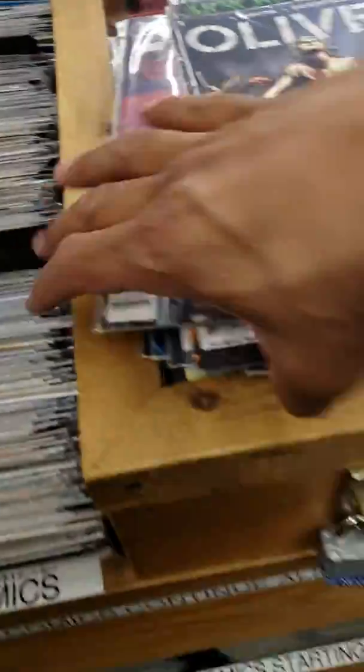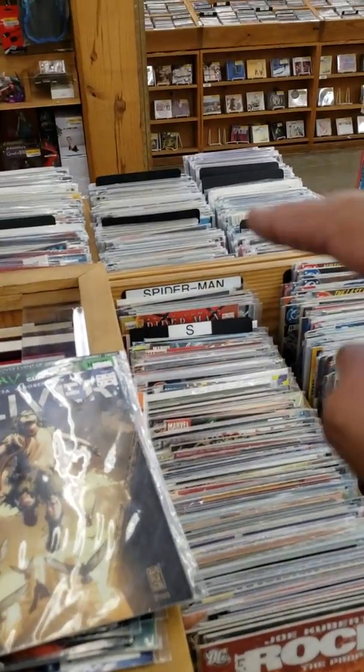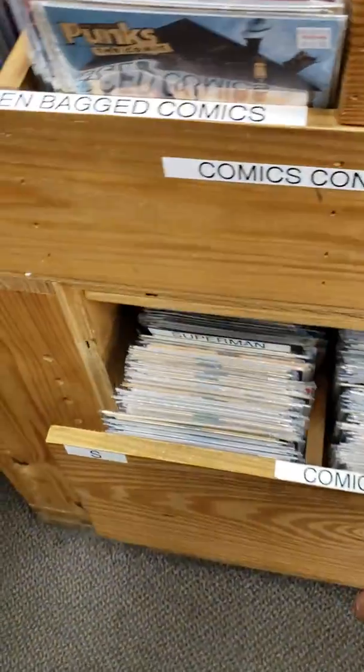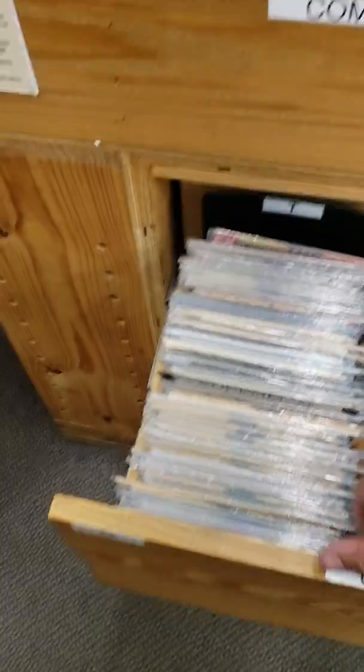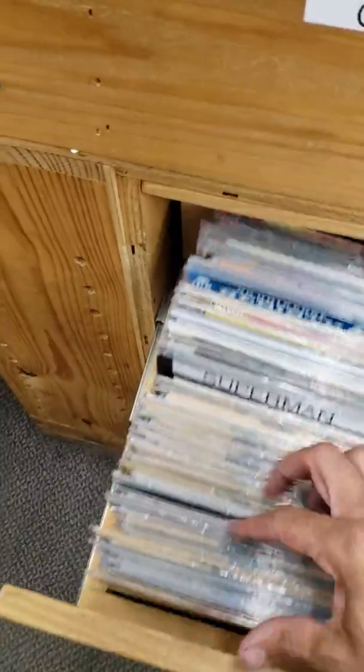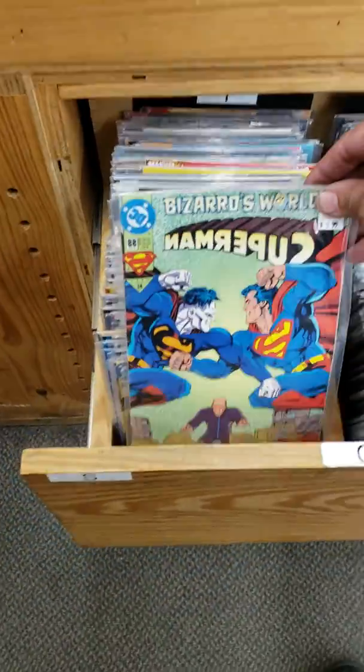See, my pile was getting a little bigger. I didn't check the other side. Over on the other side there, it was right there. There's all the new stuff that came in, that just came out. People sell the books that just came out, and I think they use the digital codes.